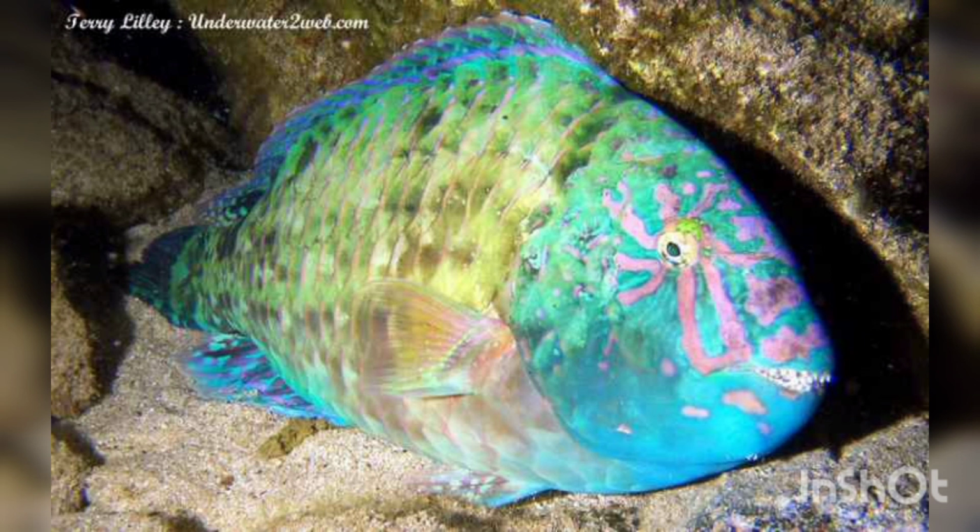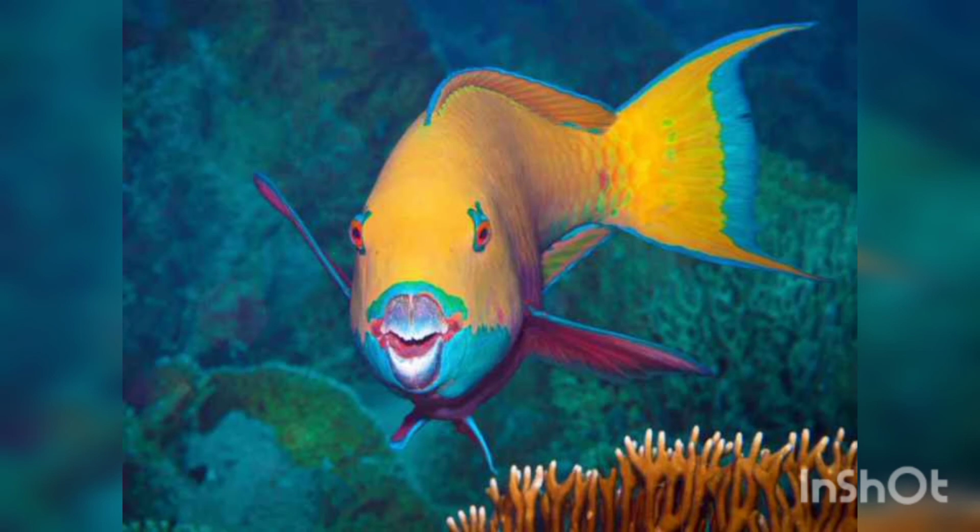Parrotfish are found in the Indian and Pacific Oceans. The Seychelles Islands off East Africa boast an especially sizable population.